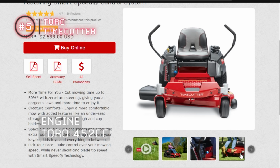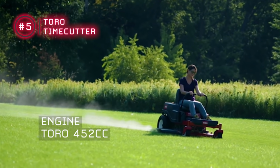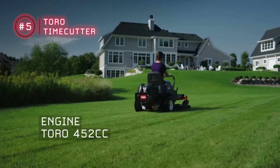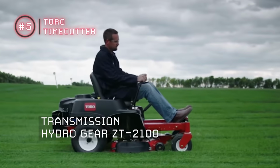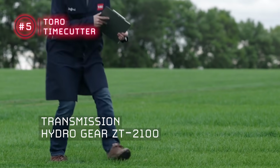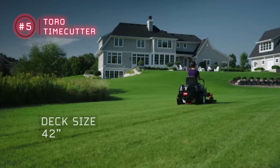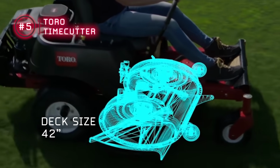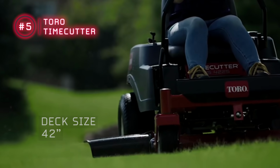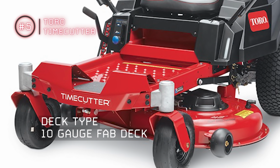The engine is going to be a Toro engine and it's going to be the 452cc. Now it has a transmission which is going to be the Hydro Gear ZT 2100. That's going to be your entry-level residential grade. Not really the best pumps, but not bad for the price. Now the deck option is going to be 42 inches for this particular model. We have a 10 gauge fabricated deck that's going to have an easy wash system.